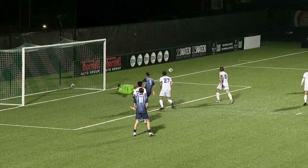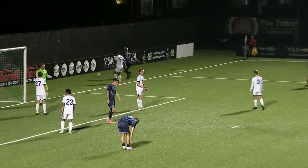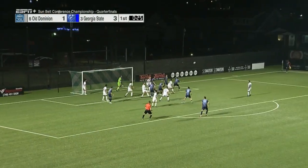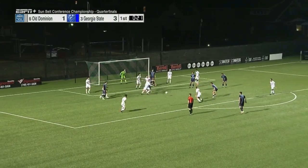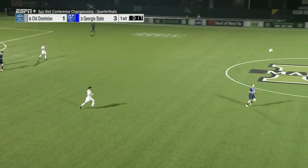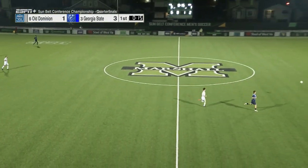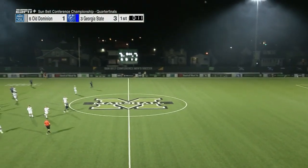A quick look at it. Good stop there by Rankenberg. Monarchs will send this in from the far flag. Last time they were on these grounds, they scored on two corner kicks. Nothing doing that time. Cleared successfully by Georgia State, and a strong clearance at that, all the way back down the pitch to Statham.